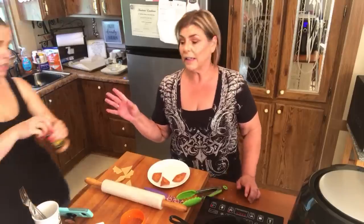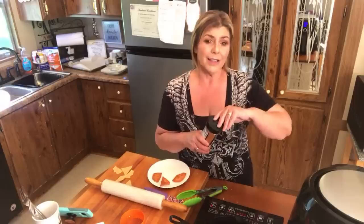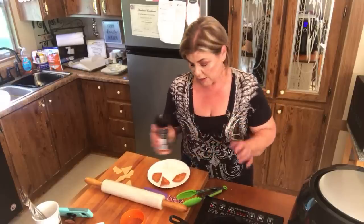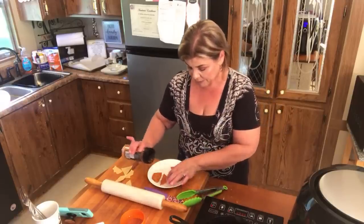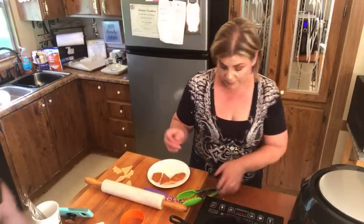I love this brand of taco seasoning. It's at our local grocers. It's Taco y Mas. It's a sugar-free taco seasoning mix that you can use by sprinkle or by the tablespoonful.